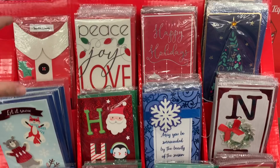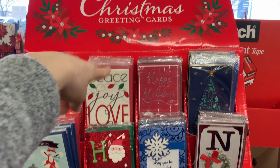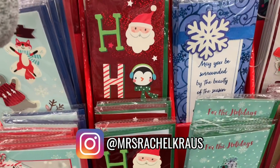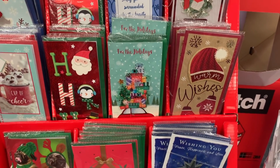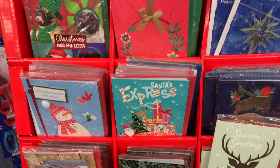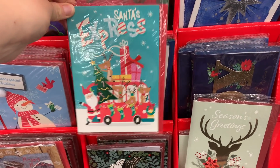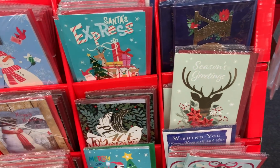Very cute. I'm still in the beginning section, and they have all of their $1 Christmas greeting cards out here. They have a bunch of really cute ones. We are actually looking for one for Logan to be able to send to his grandma and grandpa. So I wanted to find a really fun one that was kind of little kiddish, like maybe this Santa's Express one is super cute. And they come with the envelope for $1. You cannot beat that price.